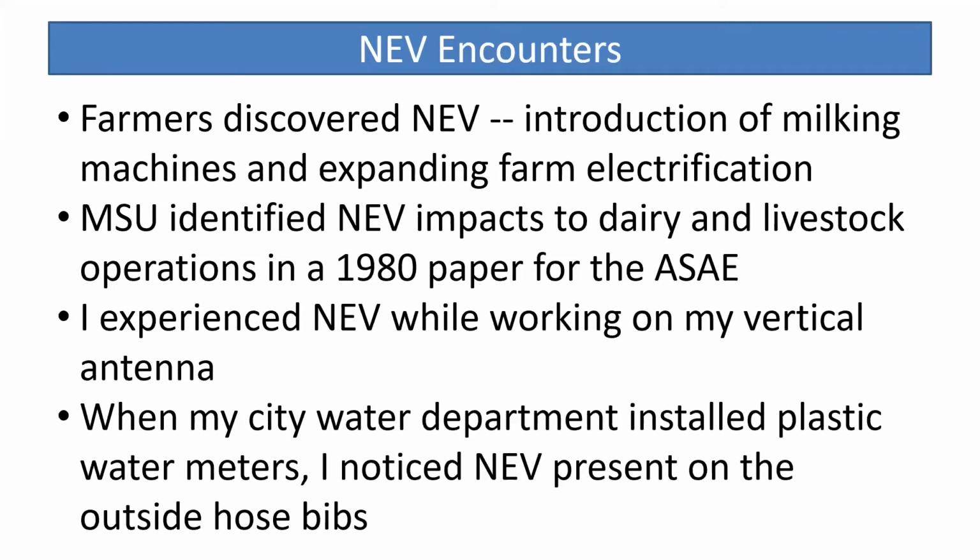So farmers discovered NEV when they started using milking machines, and it was expanding farm electrification. And what happened there was the cows are standing on concrete floors, wet floors. And when the farmer went to connect the milking machine, the four hanger downers there got a mild shock.